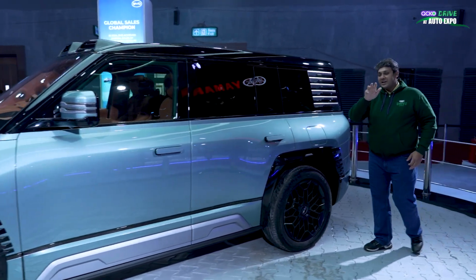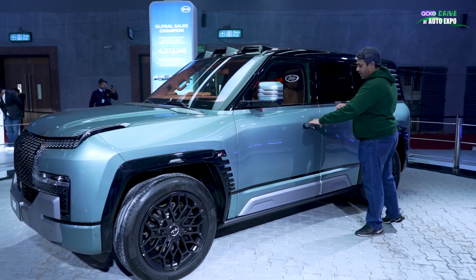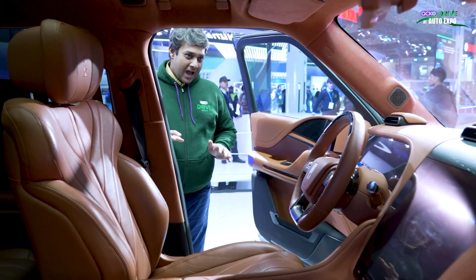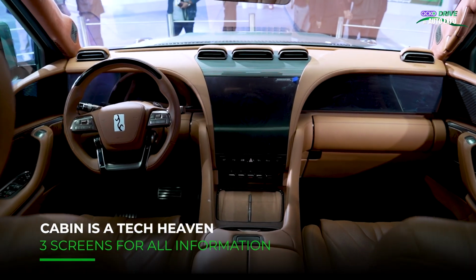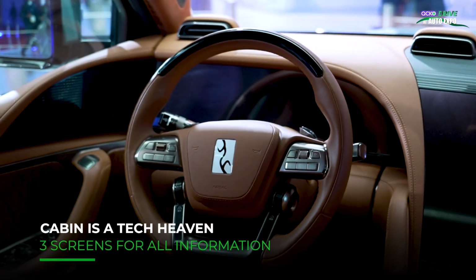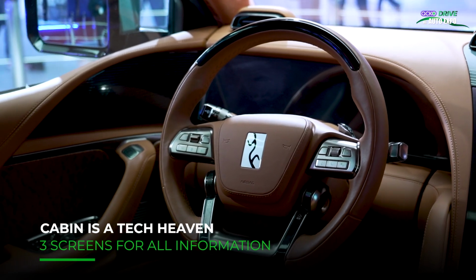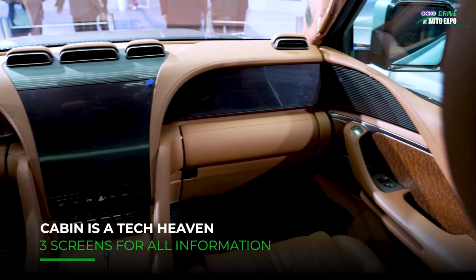But let's go and check out the inside, because that too is a little more interesting. Now, on the inside, it's all very much still tech related. You get 3 screens in different formats. This in the landscape, this in the portrait, that again in the landscape. So there's one for the driver, one for the passenger, and one in general.